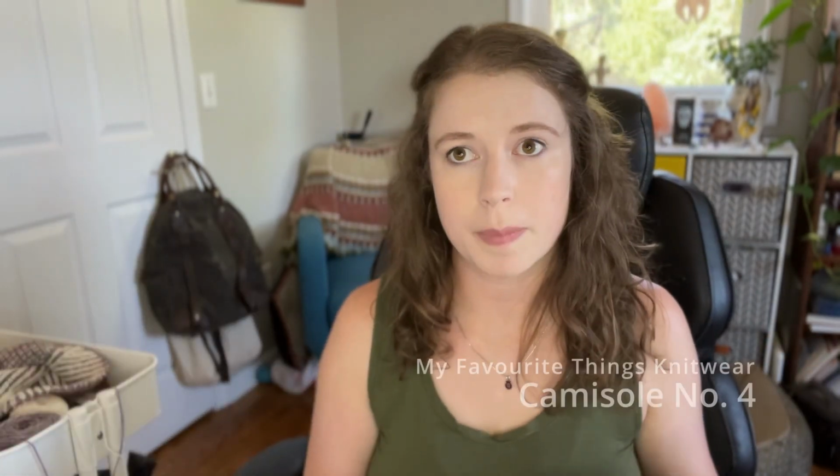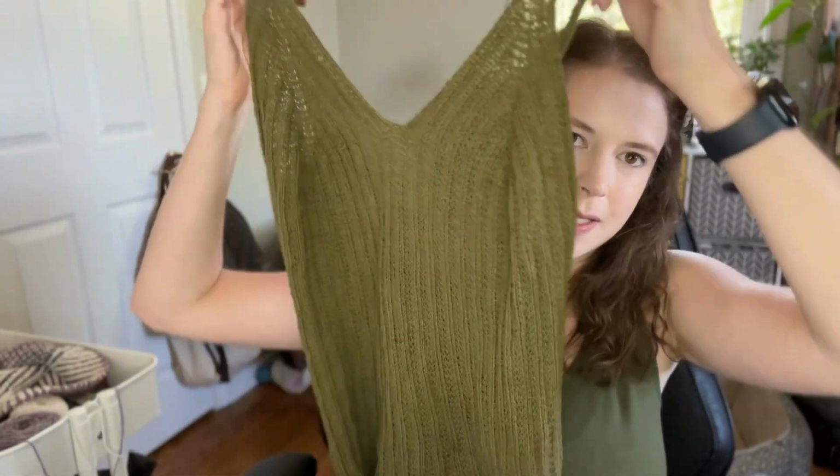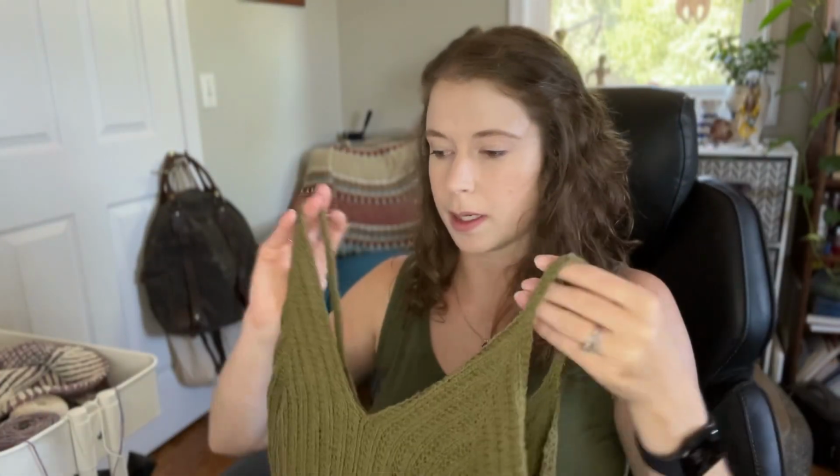So my only finished object this week is my Camisole Number 4 by My Favorite Things Knitwear. Mama! Yay! I knit this in Knitting for Olive Pure Silk. I used 2 balls. This is the size 2 knit on US 4 needles. So basically, this is my second one. My first one I actually have with me. Basically, my thought process with these is I bought 2 balls of the Knitting for Olive. That's all I've got. I'm not going back to the store. So whatever length I get out of it is whatever length I get.